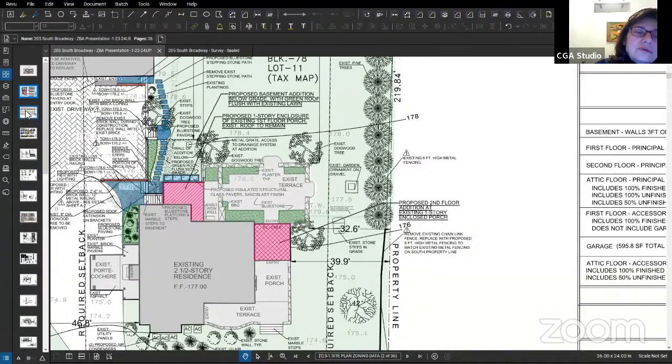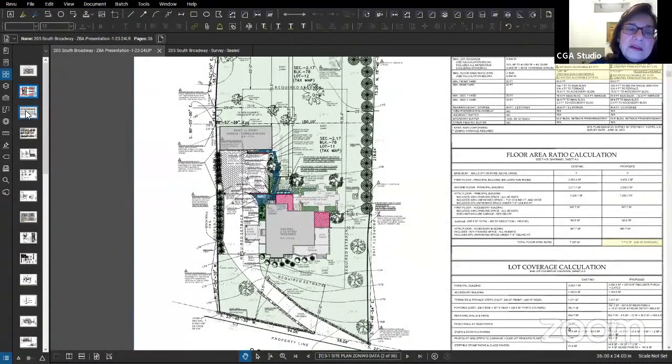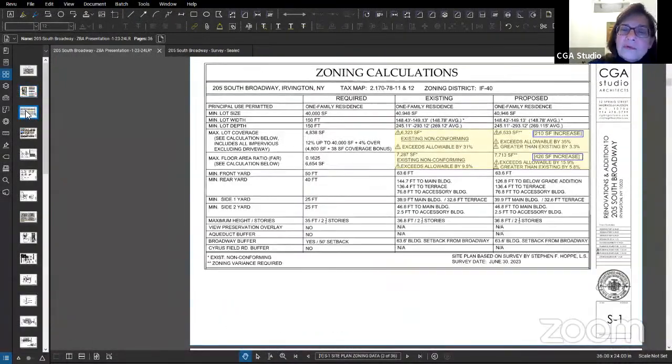All these additions are done in a way to really harmonize with the house and to minimize any increase on the FAR and the lot coverage. Over to the right are our zoning calculations.